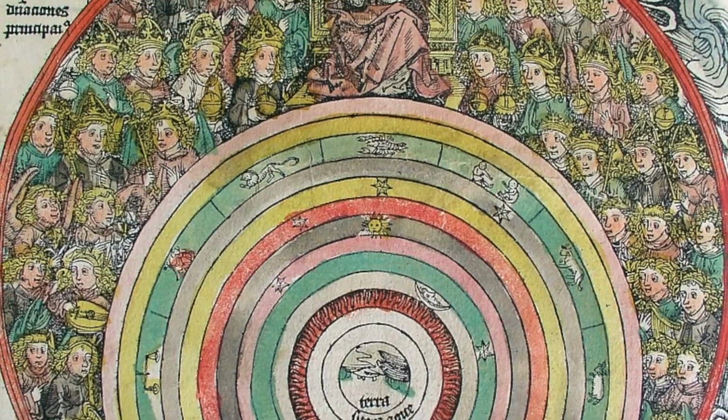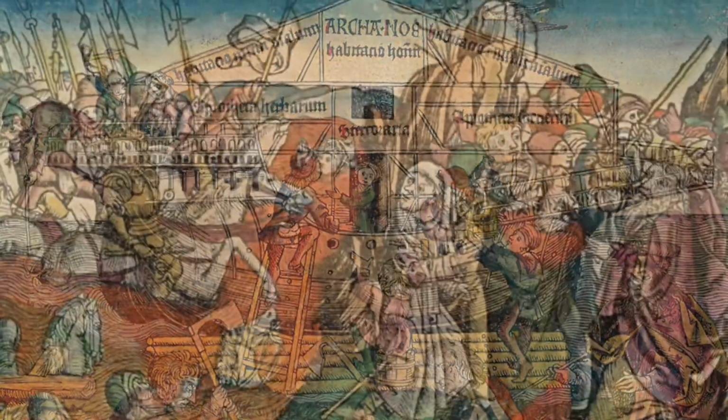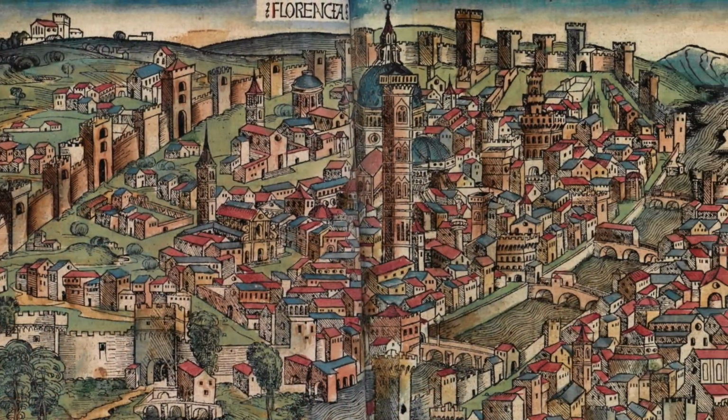Okay, now to the big reason the Chronicle still endures. The art. The Nuremberg Chronicle features 1,809 illustrations, everything from the creation story to the Great Flood, pictures of kings and saints, royalty from all eras of history, as well as full cityscapes.